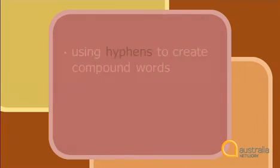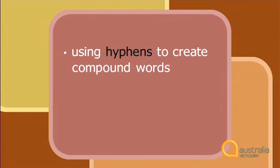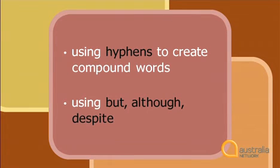Using the words despite and although effectively will help improve your spoken and written English. And that's all for Study English today. Let's have a look back at the things we've talked about. First, we looked at using hyphens to create compound words. Then we looked at using but, although, and despite to join sentences. And despite the fact that Study English has finished for today, you can continue to practice your English skills.